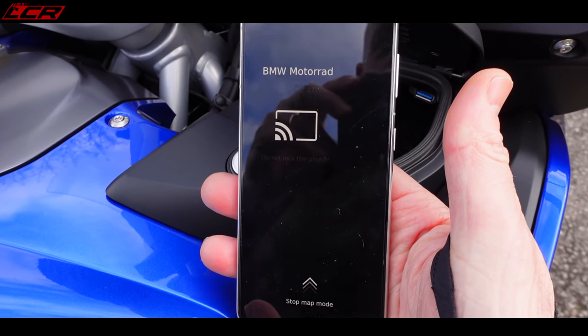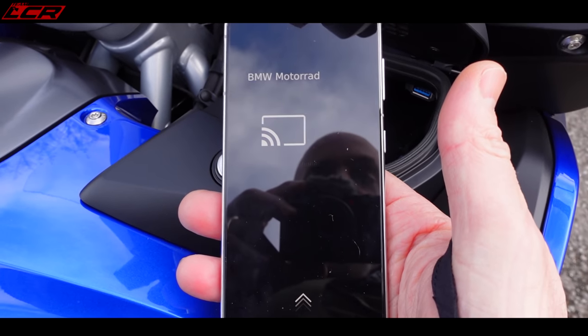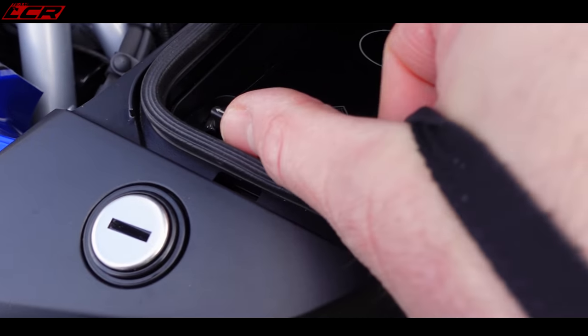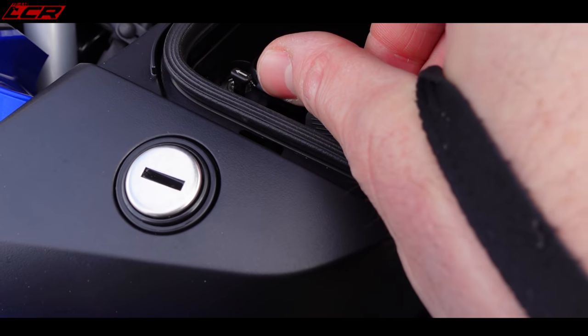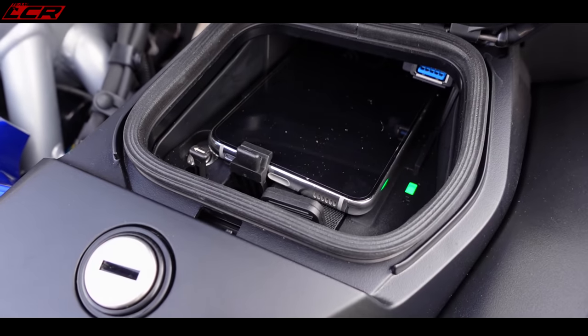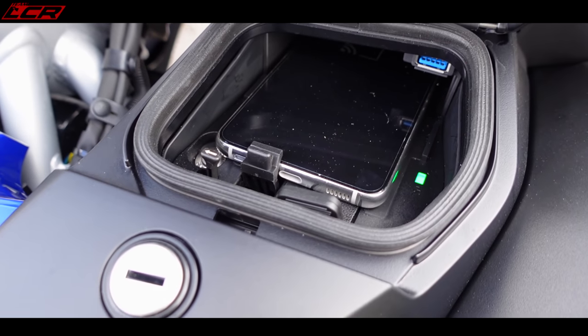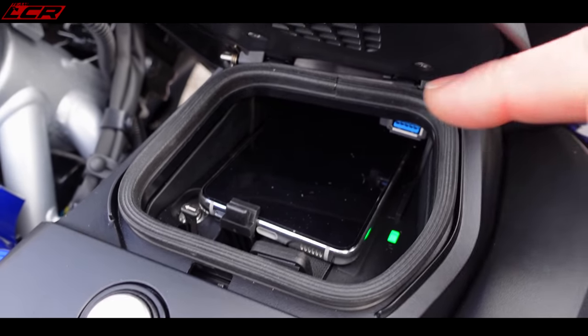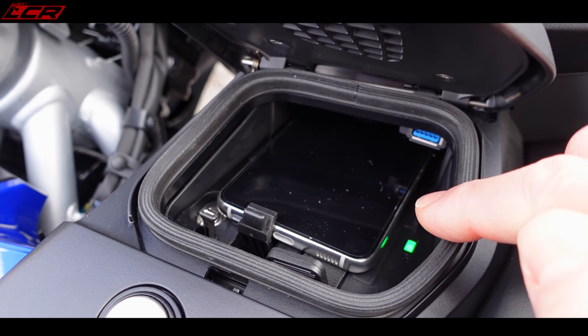But the phone is in the BMW Motorrad app mode. So you slide it in. Don't worry, it won't rattle around because it's got a little locking mechanism here to lock it in place. And now it's charging, the green light means it's charging. And this area is actually cooled with a fan, so your phone won't overheat in here. There's a little fan to cool this area down.